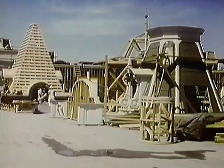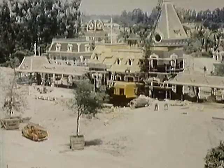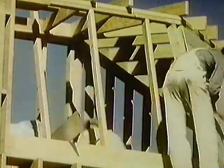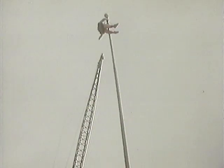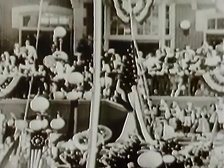Plenty of work to do, but that was no problem. A little help from Disney magic. And the final touch, the brass ball high atop the Disneyland flagpole. Through this historic television footage, we're able to join the opening day celebration exactly a year and one day after Disneyland was no more than a drawing on paper.